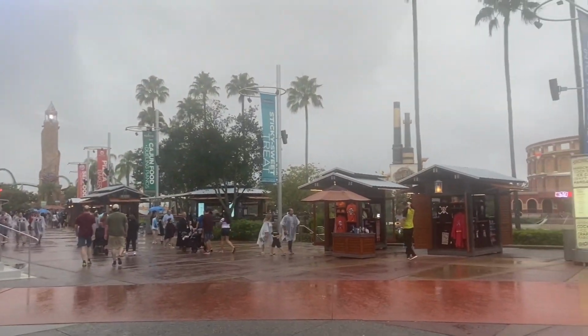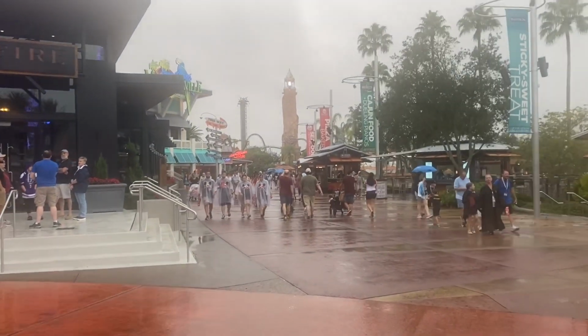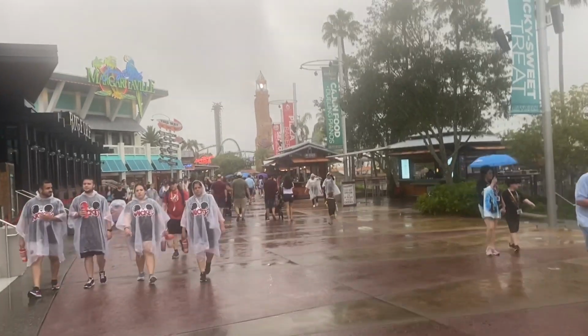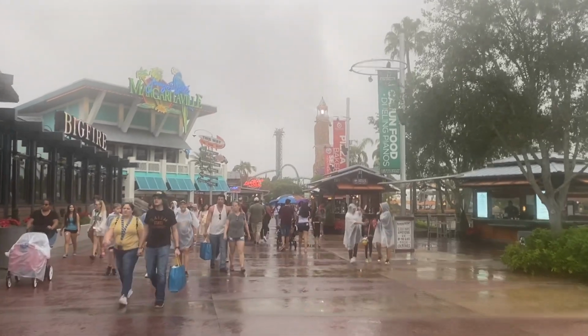The Velocicoaster is running. There's no lightning in the immediate area. It's just raining. So we're going to head on over, get ourselves a ride. Apparently, Velocicoaster runs 10 miles an hour faster than the rain to make it over the top hat safely. So I'm excited for that. Let's go rock and roll.